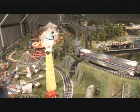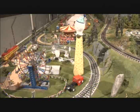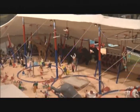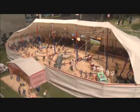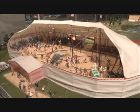The crowning achievement in animation on the Choo Choo Barn layout is this huge circus scene, which takes up the entire south end of the layout. Tom has pulled out all the stops here, with tiny animated scenes everywhere you look. Like almost everything on this layout, the circus wasn't always this big. Many years ago, the circus was nothing more than a little tent in the corner of the layout.